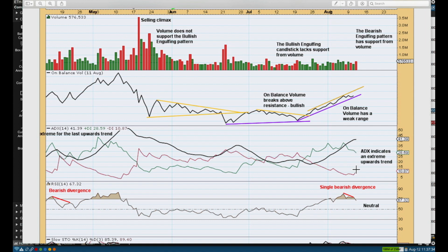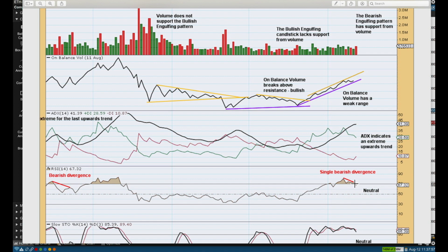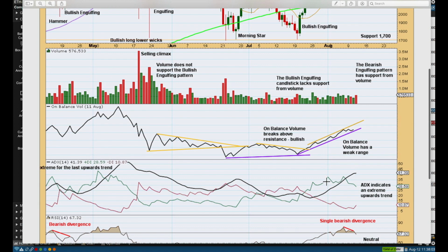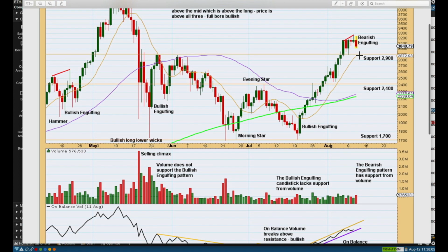ADX is above both DX lines, but it's not above 45 yet. When this market has a strong upward trend, it can reach very extreme. ADX can reach above 70 in both DX lines, while price moves a substantial distance. So just because it's extreme now doesn't mean it has to end. But RSI dipped reasonably well into overbought, and now we've got short-term single bearish divergence. So given ADX is extreme and RSI is indicating divergence, I think we may see more of a pullback here for Ethereum. Let's look out for support about 2,900.